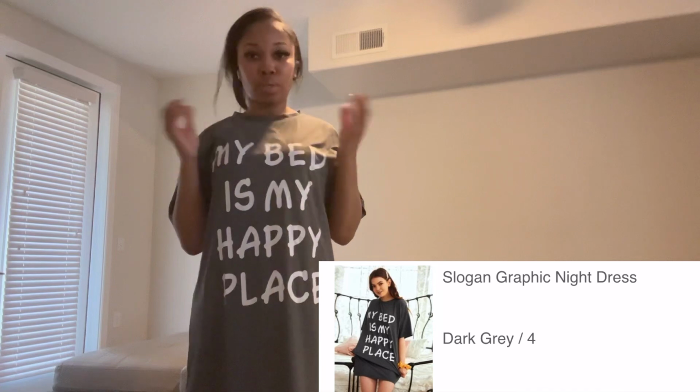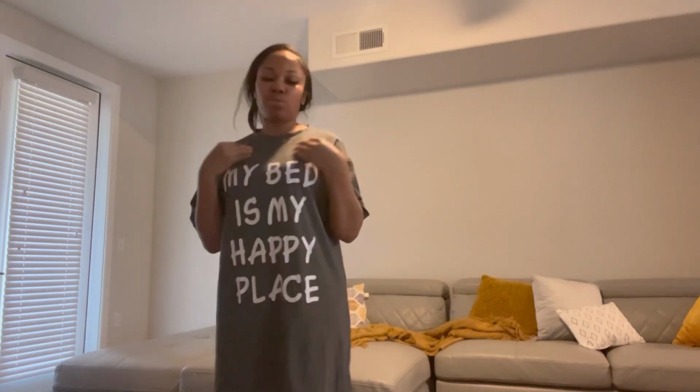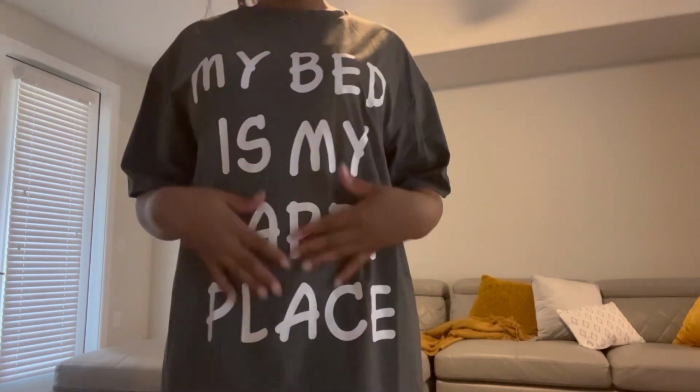Okay, we have this lounge t-shirt, pajama t-shirt, whatever you want to call it, oversized. And it says, "My bed is my happy place." I love little t-shirts, gowns, whatever you want to call it. I love stuff like this to just be comfy in the house. This is an extra small, or small, I believe. This is very, very comfortable. It's gray with white writing. Let's go to the next item. We're almost done.